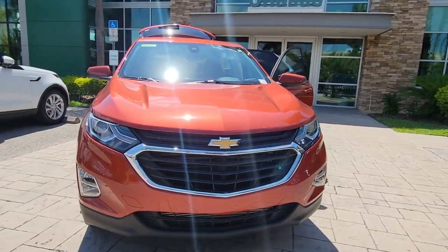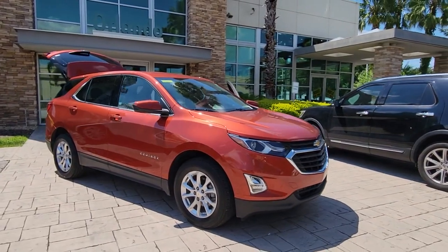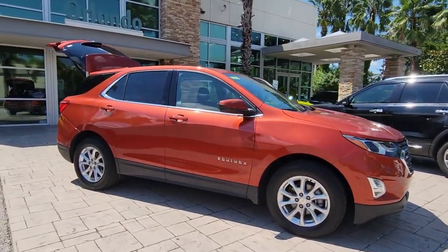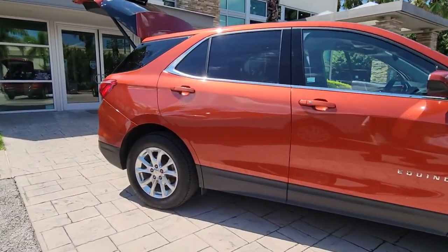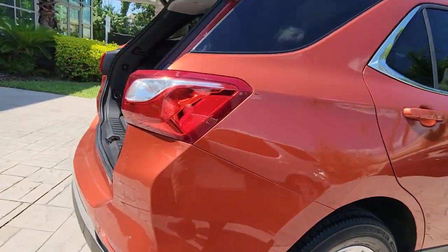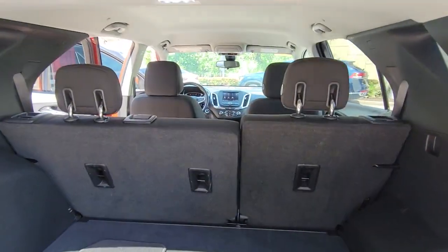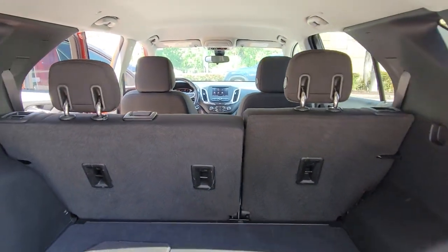Look no further than the 2020 Chevrolet Equinox. This vehicle is an outstanding buy with fewer than 25,000 miles on the odometer. The advanced safety features, passenger-friendly cabin, generous cargo space, and connected technology of the Equinox help you navigate every twist and turn of the road with confidence and style.